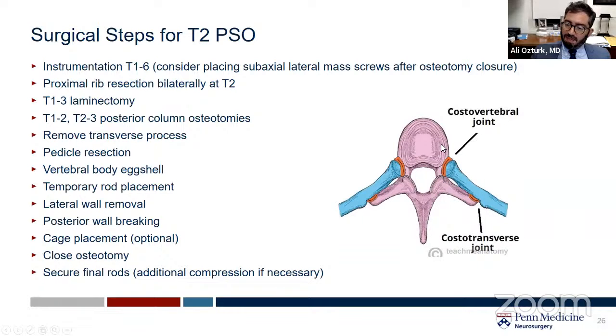We perform laminectomies from T1 to 3, so one level above and below the level of the PSO. Bilateral facetectomies at the level above and below, completing the posterior column osteotomies at that level, are performed. And ideally, at this stage, we should be looking at the apical sac, as well as 4 exiting nerve roots, and we like to see about a whole inch of the nerves as they exit. And we should be staring down the barrels of the pedicles. The pedicles are subsequently resected.